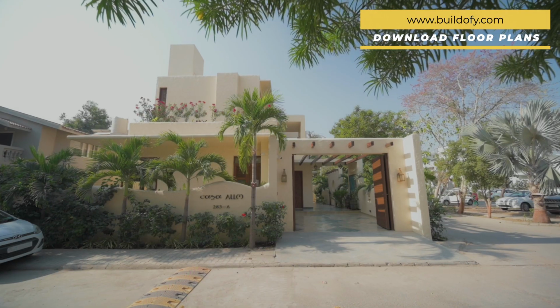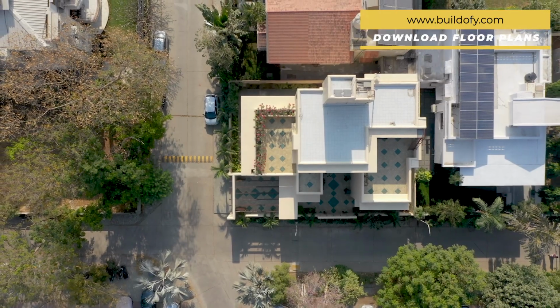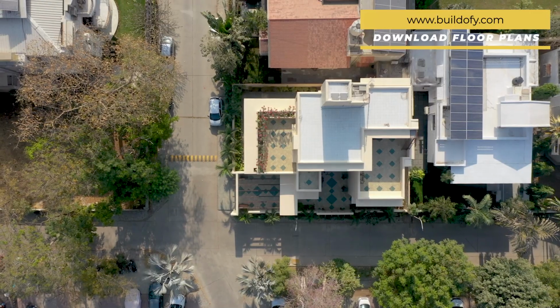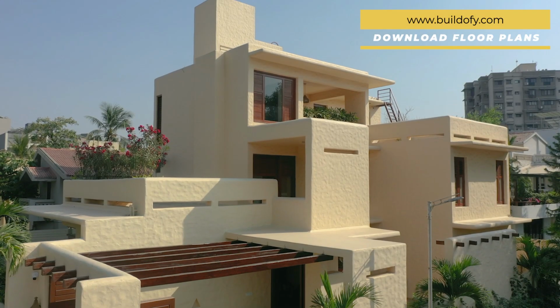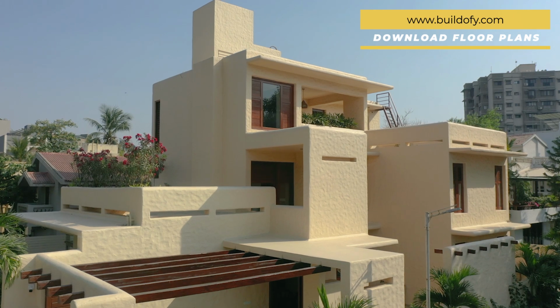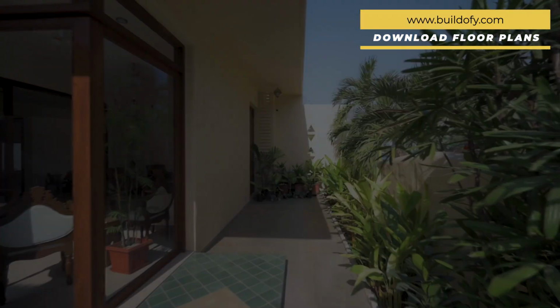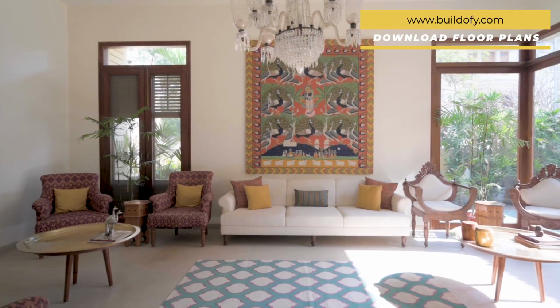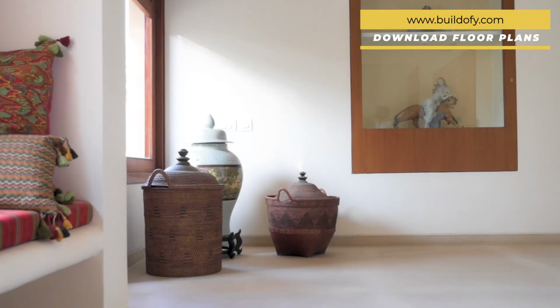Let me give you quick specs. Spread across a plot area of 3,600 square feet, the bungalow has a built-up area of 3,900 square feet. Designed for a family of four, a strategic play of solids and voids defines the spaces of the house. The house is a refreshing blend of nature, vibrant colors, highly adorned furniture, and selectively picked furnishings and art pieces.